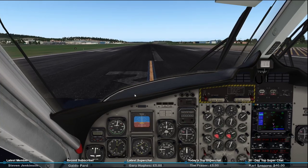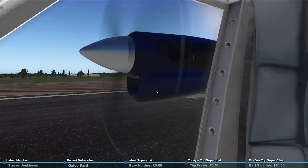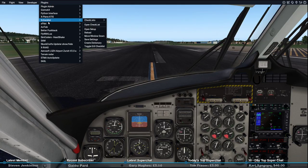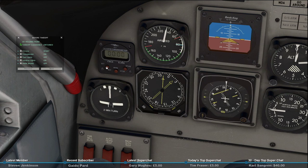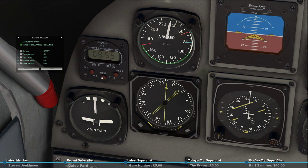Right, so we're pointing in the right direction. There's my wing view for the passengers, and we have an engine view here for the first officer. So let's get this checklist up. Open checklist. Chrono start. At holding point, takeoff clearance obtained. Wind's calm. And let's start the chronometer. Not that button, is it? Start, stop. 8:55. That's the time. Oh, well, I would love to set the chronometer, but it's not working. Date, that's today, mode, oh dear. Well, oh look, there we go.